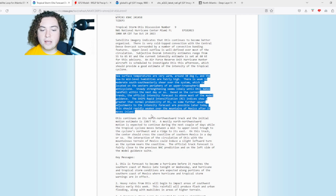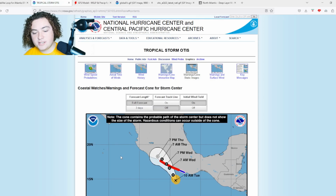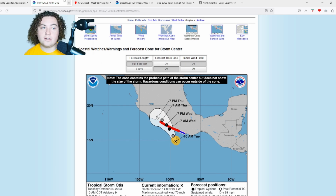Based on current trends, the official forecast is above most of the model guidance. The rapid intensification indices show a greater than normal probability of this, so some further upward adjustments on the intensity forecast are possible later today. So this is what we have going on with Otis, and it still has about 24 hours, maybe a little bit less, before it makes landfall. So this thing definitely has a lot of room left to go before it ends up there, and a lot of room to grow and intensify as time continues to go on.